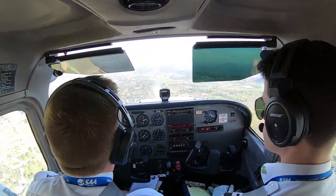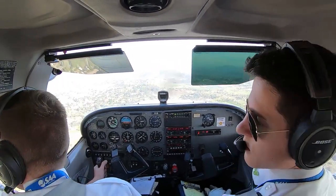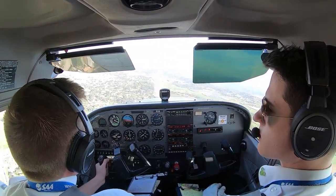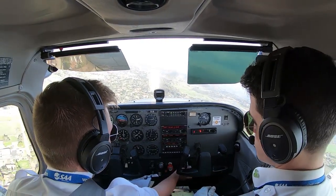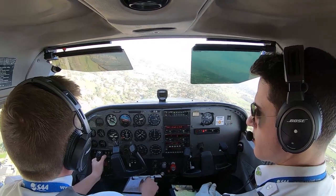So clear right, clear center, clear left. And we do the left turn. And speed check flaps 20. We want 75 knots here, right? Yep. 30 degrees angle of bank.